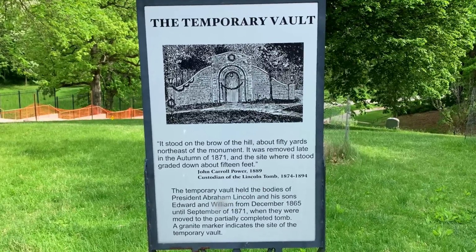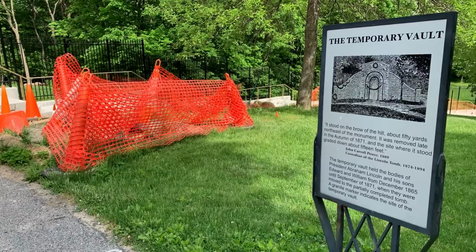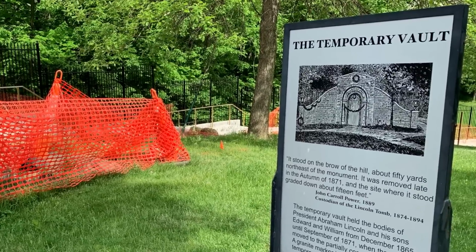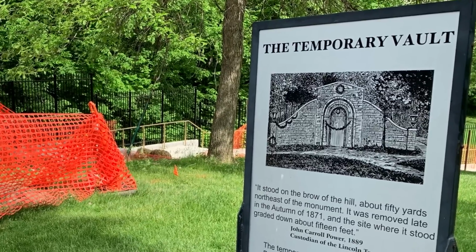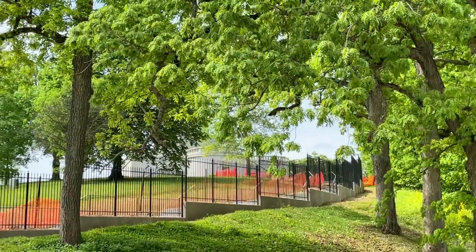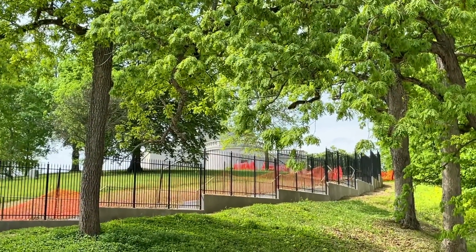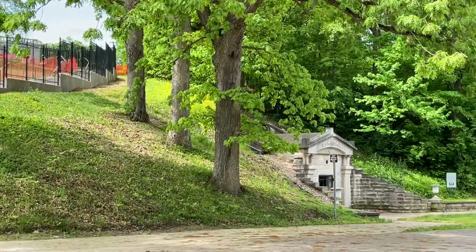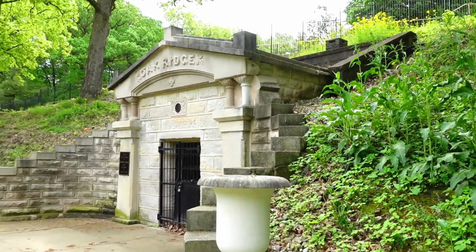A large group of people just entered his tomb, so I'm going to head down the hill here to visit his first temporary burial vault first. And then I'll come back up the hill to visit his permanent final resting place. So that's the permanent Lincoln tomb up on the top of the hill. And this was the original temporary tomb.